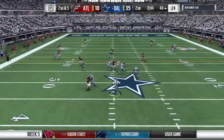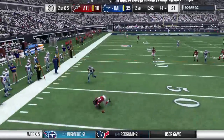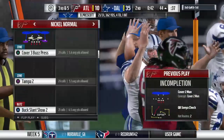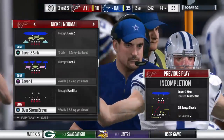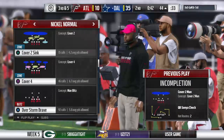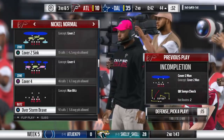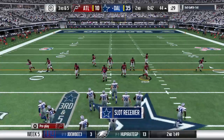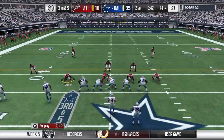Now they'll throw here out of the gun. No, he almost had it. Already with one interception, just missing his second there. A pretty rocky start in this game for the guy throwing the ball. Already has thrown one interception. Almost threw a second one right there. All he's doing right now is giving the defense a whole lot of confidence.